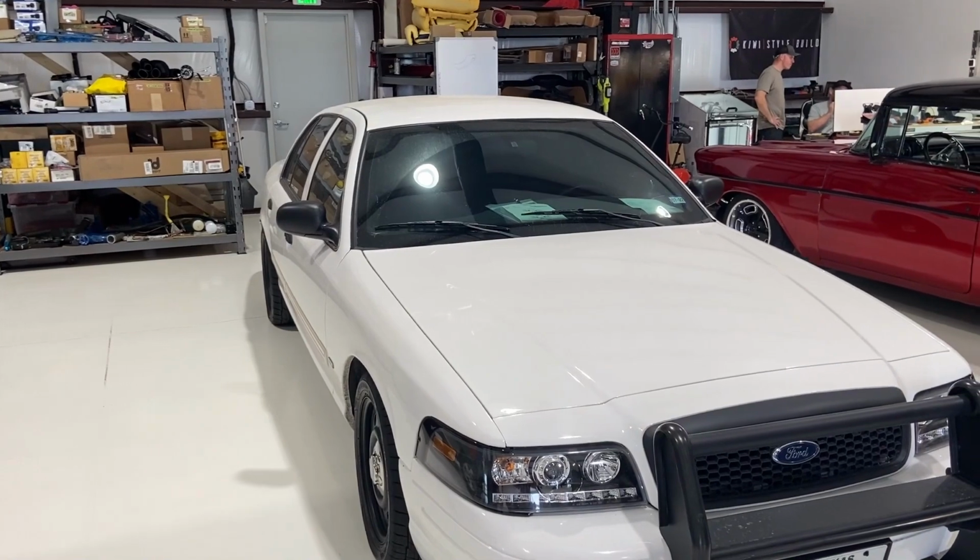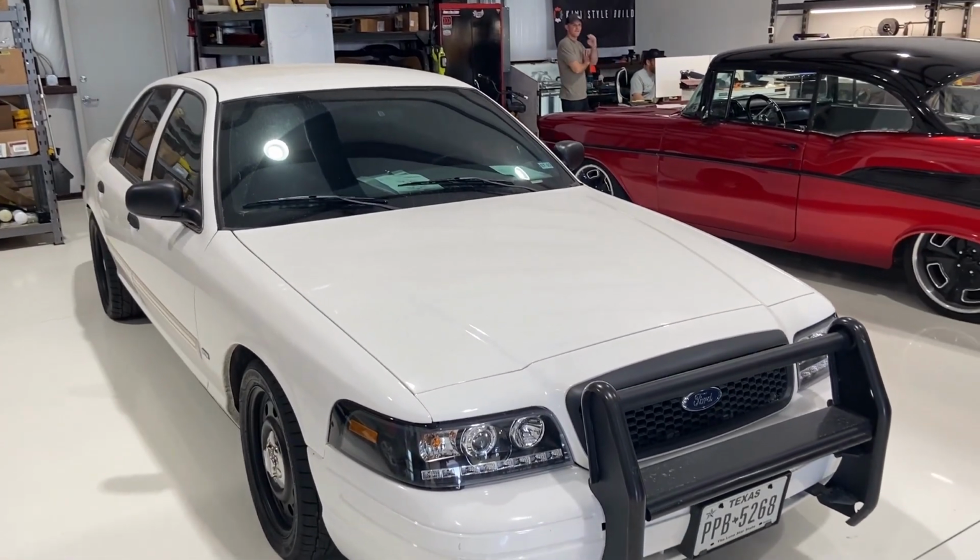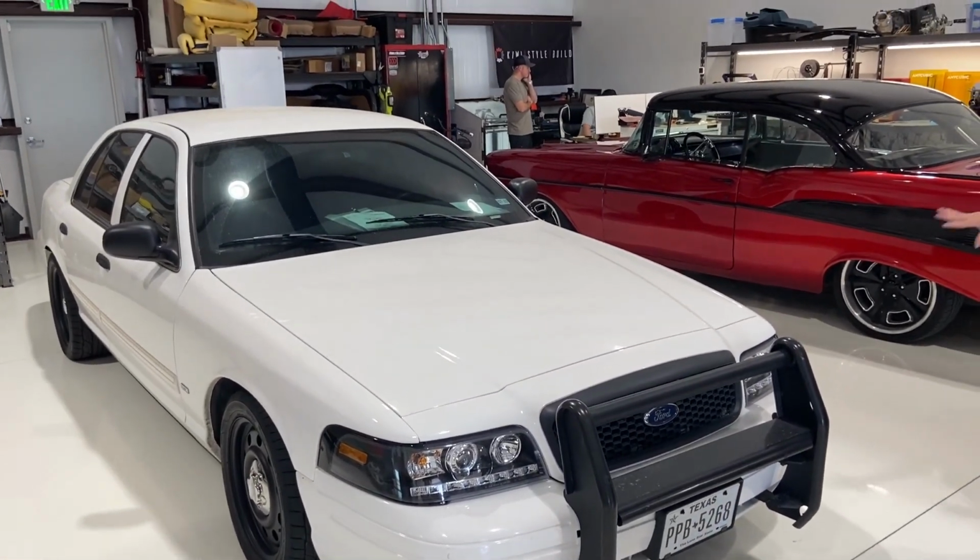White paint job on it. Yeah, we don't claim that paint job. I'll show you that green truck, which is more of what we do versus this white one.